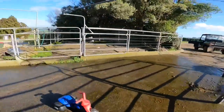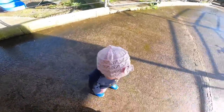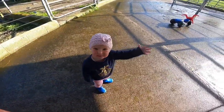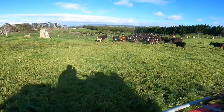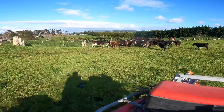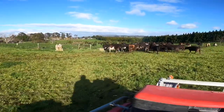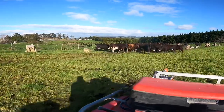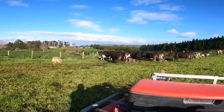Alright, they're going to chase those cows, Trematas. Where are you going? Oh, you're feeding the calves? I'm feeding the calves. Come on, girls, where you go? Moaning cows. Go on, in you go.